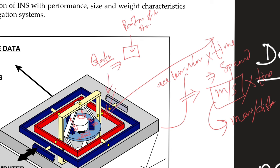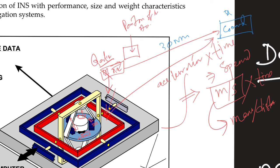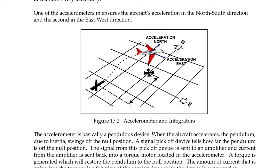Now, if I have a coordinate over here, let's say X, and if I move this distance, let's say 30 nautical miles, I can get the coordinate of the next position, Y. So this is the principle of INS. As we explained, the accelerometers are mounted at the heart of the inertial navigation system. The accelerometer senses any change in the aircraft's velocity, either in acceleration or in deceleration.